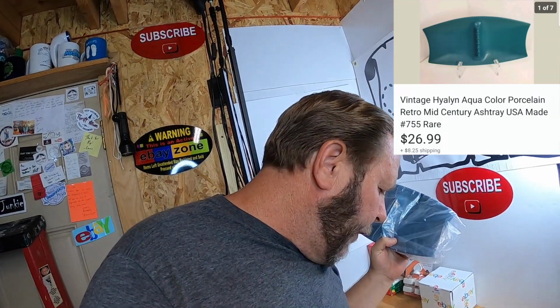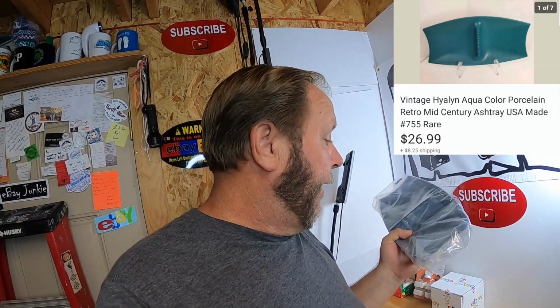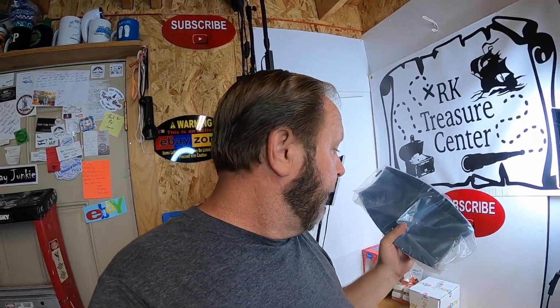All right, so this is a rather large ashtray that you can't hardly see in this bag right here, but this is a vintage Highland aqua color ashtray, and it's got really unique designs. It's kind of like got that 60s 70s style to it. I've had this for a little while. I had some offers, and I knew that it was going to sell and make some good money, so I didn't sell it cheaply. And this sold for $26.99, and the buyer paid the shipping. Okay, so the next one we're going to get is in the M3 bin.